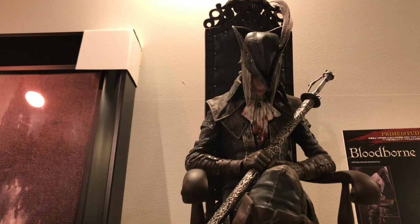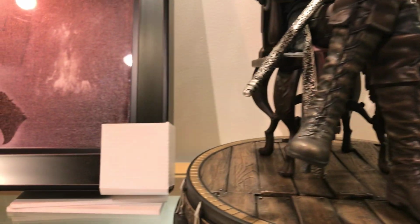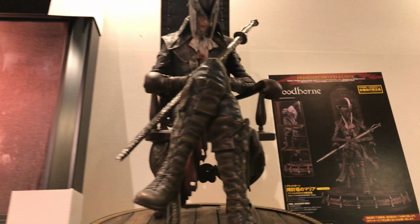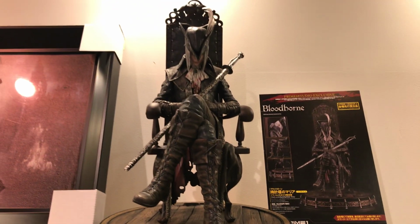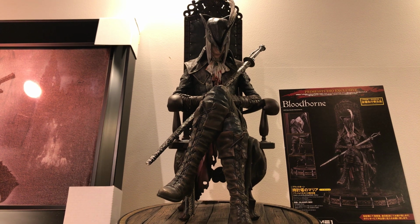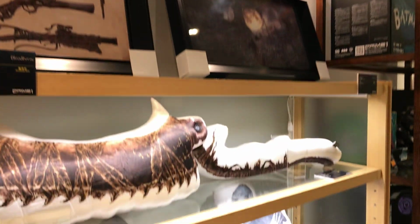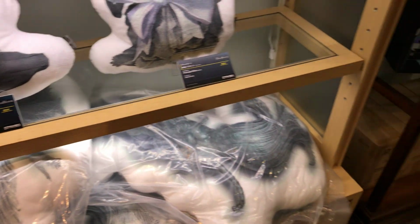This is quite similar to the Lady Maria one, but this is classified as a Lady Maria on a simpler base. 'Cause you don't see the oil lampstand, as well as the table with the cup and the picture frame. This has actually caused a little bit of controversy because collectors are complaining how come Prime One didn't release this earlier so that they can have the choice to choose. I won't comment on that, but it's a business decision actually. So you got other merchandise, other pillows from the Bloodborne line. These are weapons, spells, pillows.